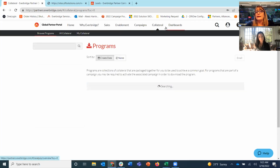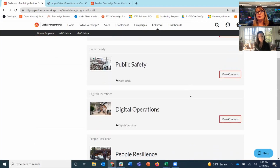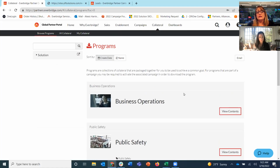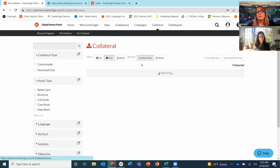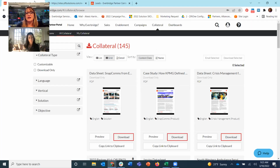The last point that I wanted to highlight was our collateral. We have under browse programs here is the first page that comes in. We have started to group the collateral so that it is intelligently tagged for you. All of the collateral in here is available for you to search at any given point. You can search it by date and time. The challenge here is that we have literally just loaded most of this, all 145 pieces within like the last month. So as we start getting through here, you will have the most recent on top, which is amazing.